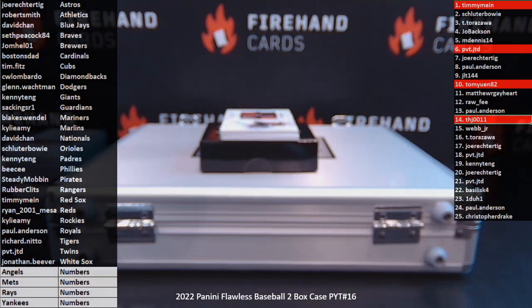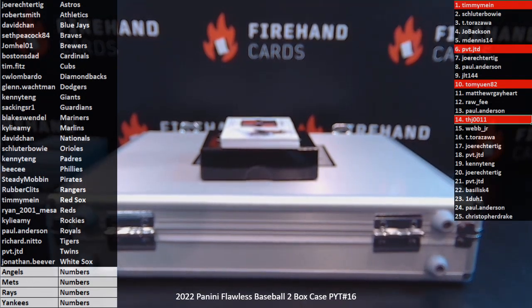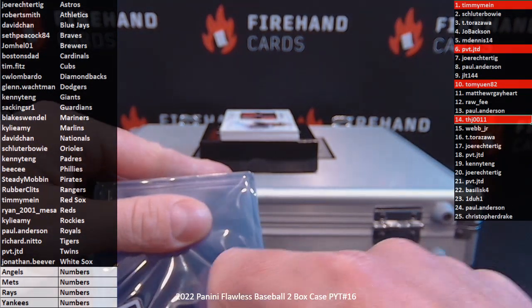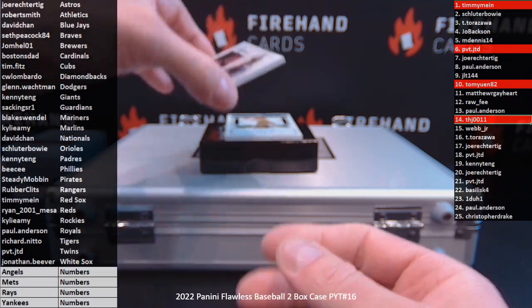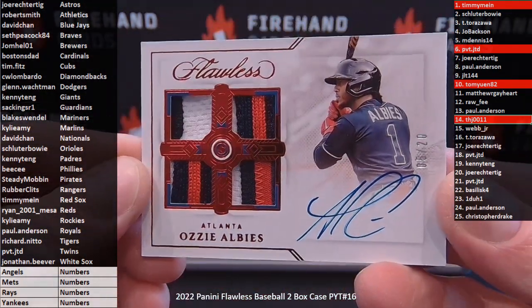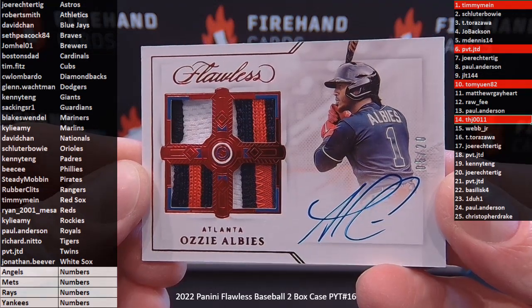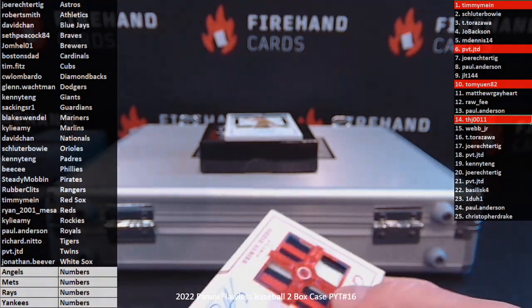Two cards left, and I just ran out of, well, not completely out, but I gotta reach up and get another pack of top loaders for him. I didn't blink you in back-to-back cases, Seth. Got you one tonight, finally. For the Braves, quad patch autograph, Ozzie Albies, 5/20. Seth, nice patches.